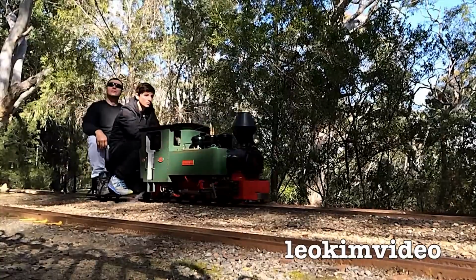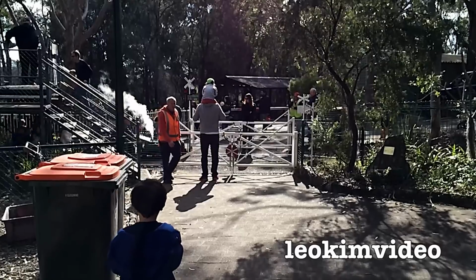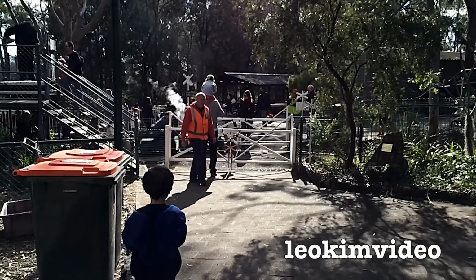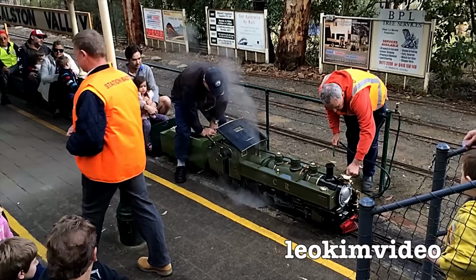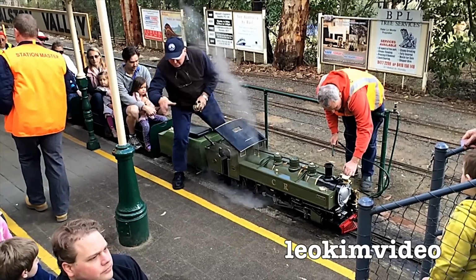Okay, that was the Steamies in Slowmo at the Hornsby Model Engineers Club. Some people also call this place the Galston Valley Railway. It's very interesting once you put a bit of slow-mo over those Steamies how realistic they look.